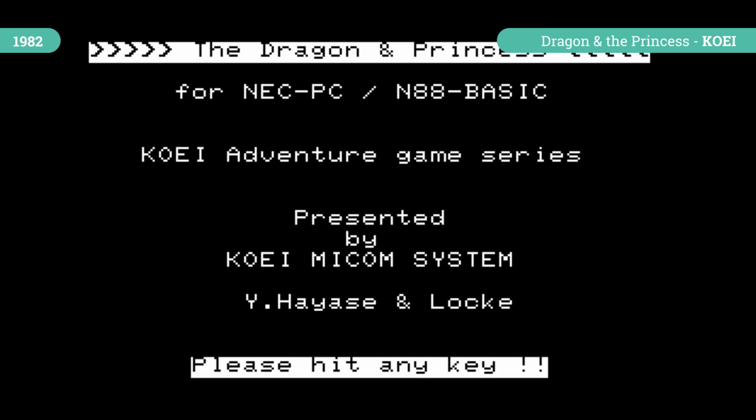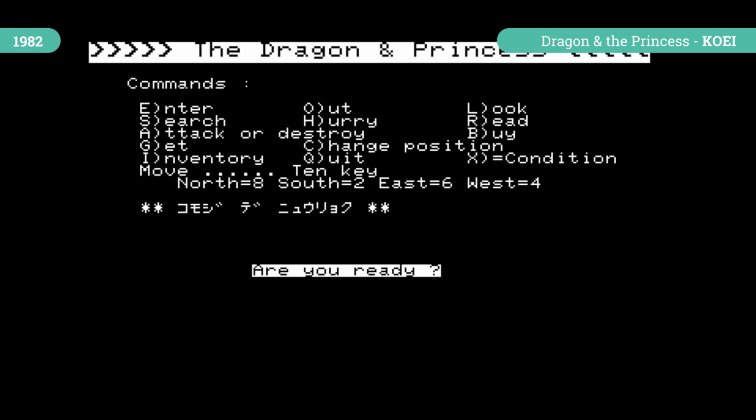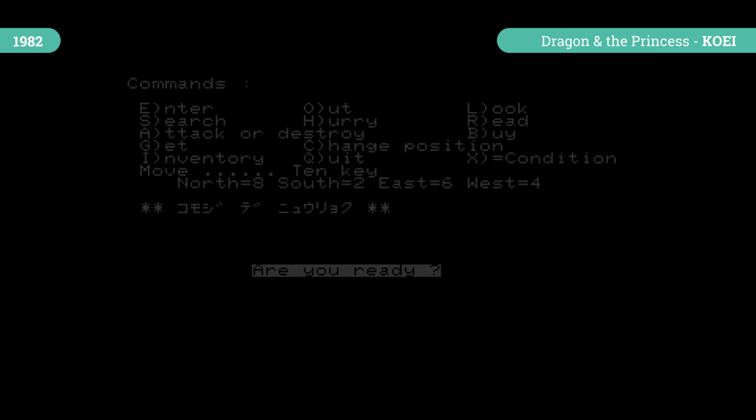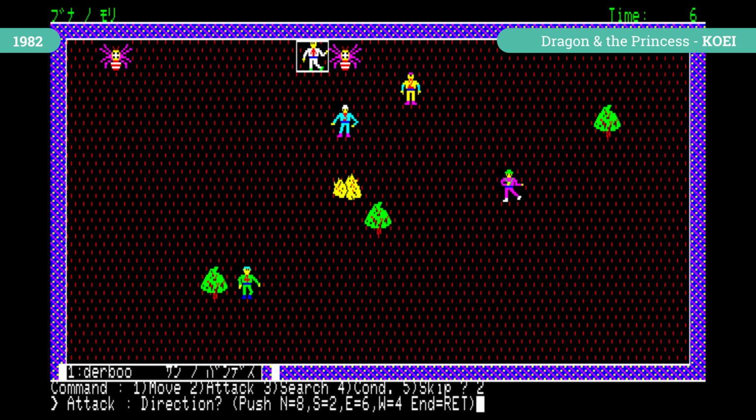In 1982, Dragon and the Princess was released by Koei, which was a text-based RPG among many others, but it had a distinct feature. The enemy battles had a graphical tactical turn-based system, a first for games of this era.